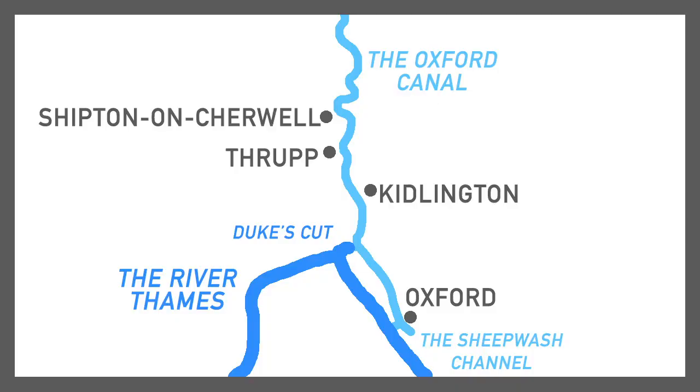Two separate people have told us to go Duke's Cut. So that's what we're doing. It's prettier and we will spend less time on tickover. Yeah, that sounds nice. We'll have to come back through the Sheepwash Cut route at some point. The idea would be to do a loop, because otherwise we never complete the whole thing.